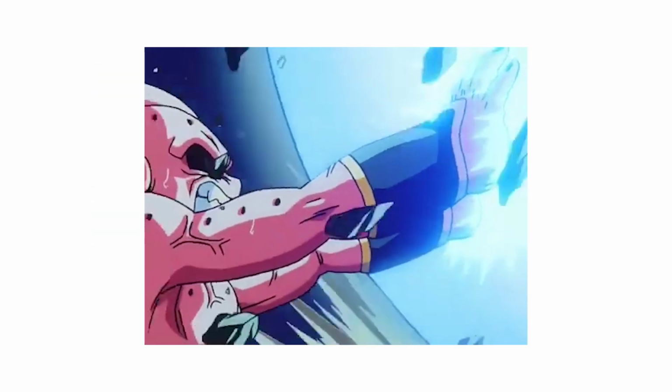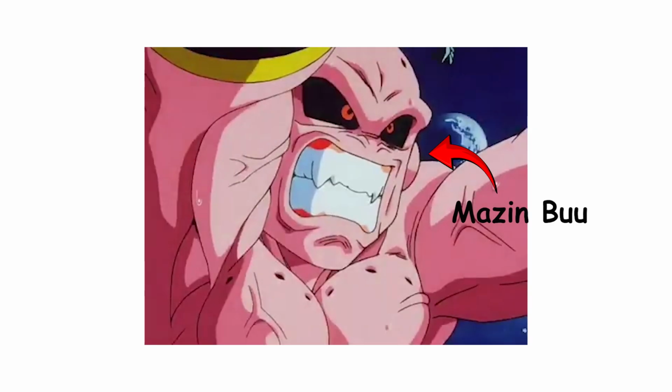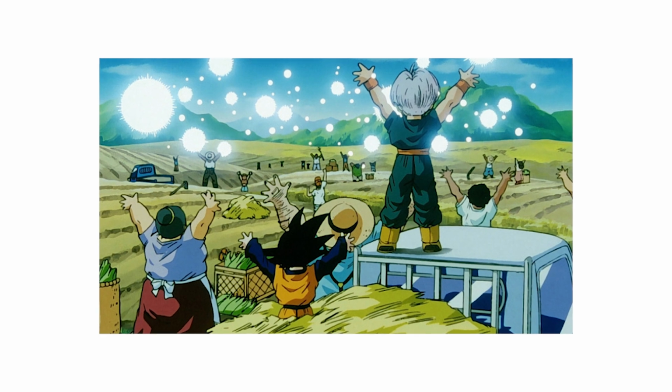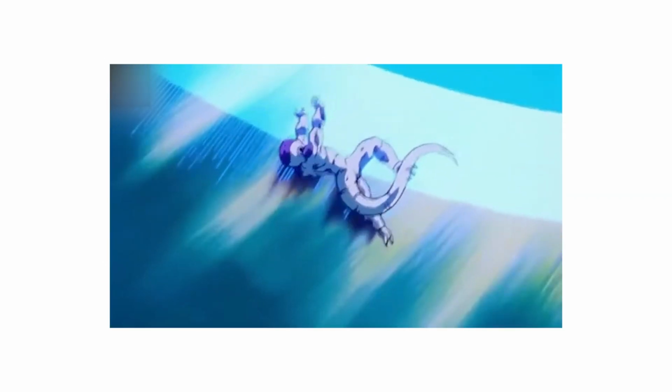The Spirit Bomb has been used in many epic battles. For example, Goku used it to defeat the evil villain Majin Buu. He gathered energy from people all over Earth, making the Spirit Bomb super powerful. Another time, Goku used it against Frieza on planet Namek, showing how strong it can be.